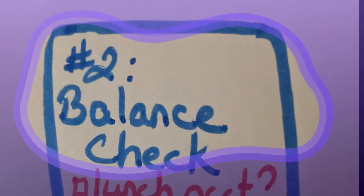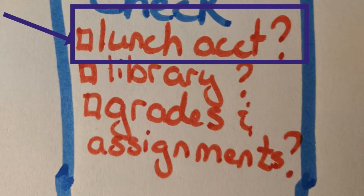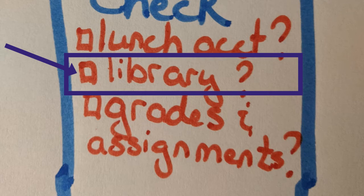Step 2. Balance check. This means check your school lunch account if you have or use one. Do you owe any money? Do you have enough money on your account for the week? Check your library account and ask similar questions. Do you have any books due this week? Any overdue books you need to return? Any books you may need to check out for projects?